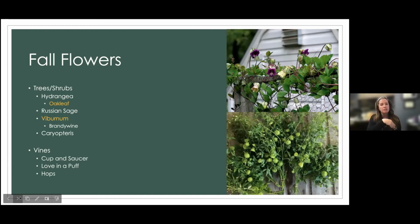And again, lots of good breeding that's been done to have smaller ones. The traditional can be 20 feet wide. But there's some now and they've got double flowers on them and they're just absolutely stunning. So definitely look into hydrangeas. Russian sage is going to be something that's really pretty in that August, September timeframe. Again, viburnum, just obviously viburnum. Brandywine is a really good one.